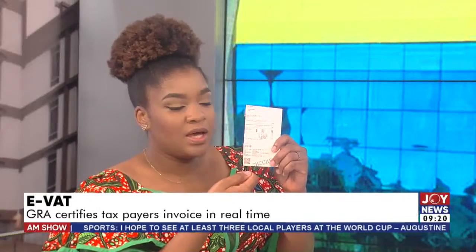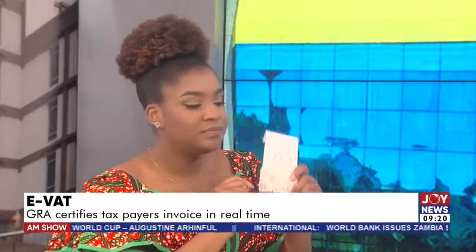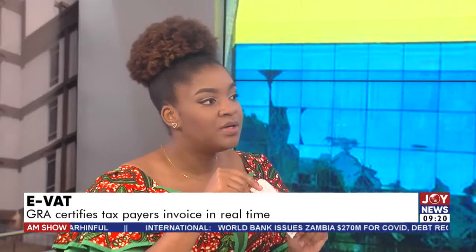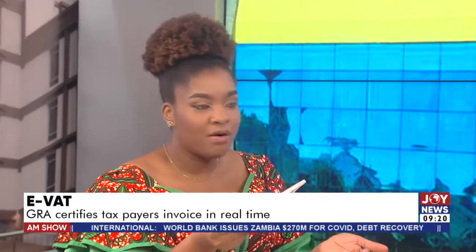So if you go to any shop and you are issued an electronic invoice or an E-VAT invoice, you should first of all see a QR code. Then what you do is that you should have that application on your phone. Just a normal QR code, any QR code scanner.